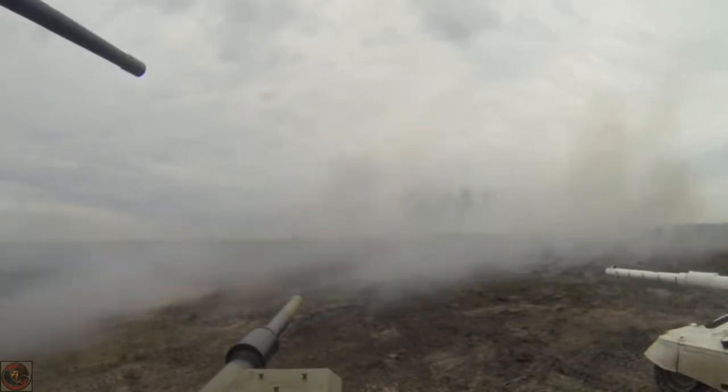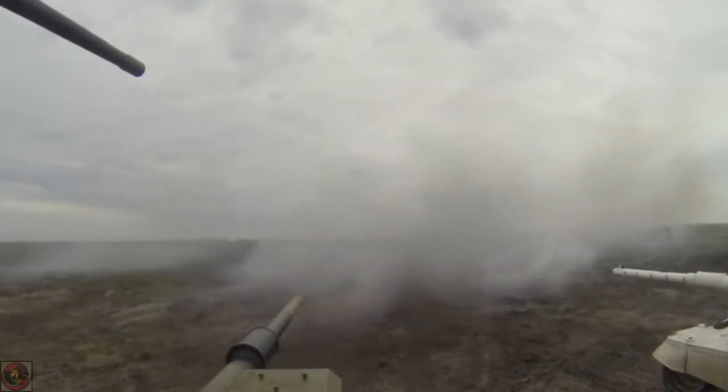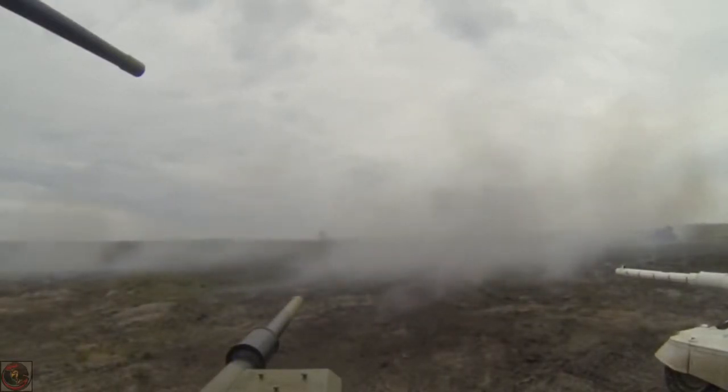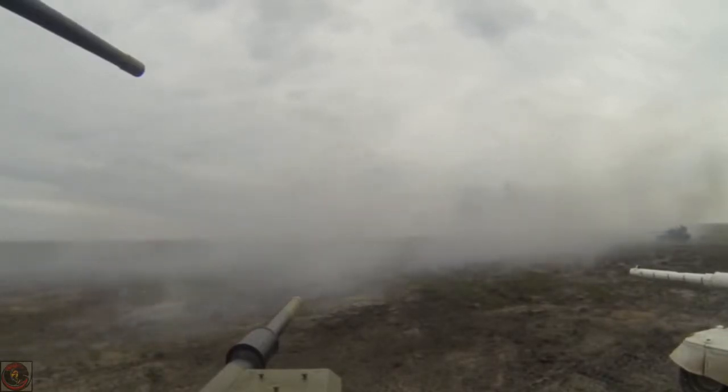These are old tanks, maybe not as old as this one, but the fact that this vehicle is still rolling and still putting rounds down range out there baffles me, but also makes me extremely proud to know that this tank is from the UK and serving very, very well around the world.